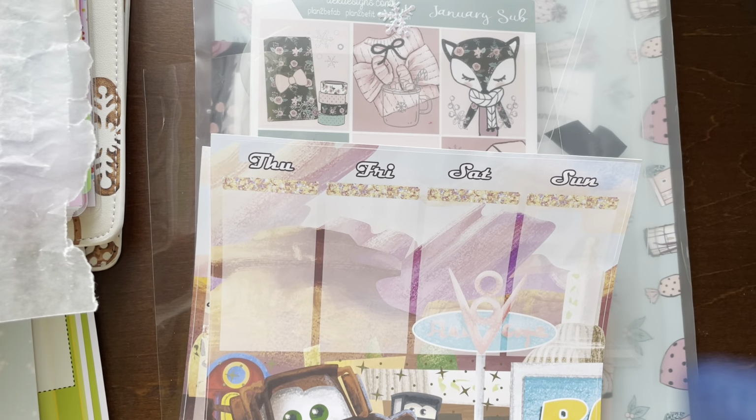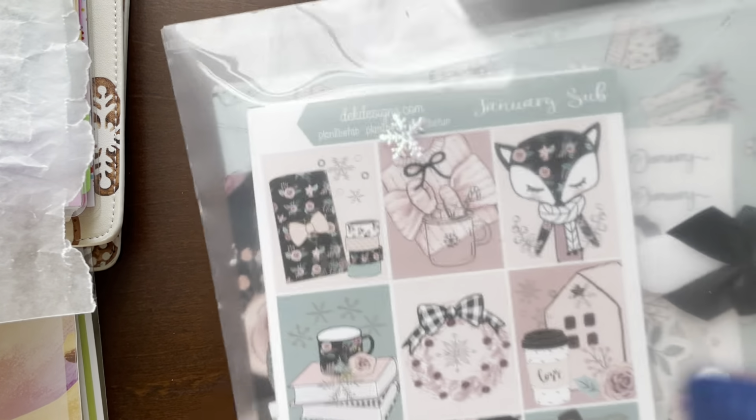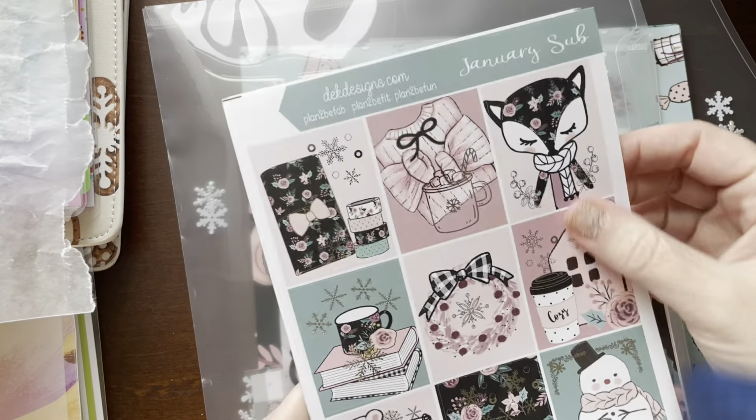Okay, last but not least, I received my monthly sub kit from DEK Designs. I started subscribing. My first kit was the November kit, but was themed for December. So this is the December kit for the month of January. So it came in this plastic envelope, and it's got snow in it, so I'm trying to keep the snow in the folder, but it has this little snow confetti. Super cute. I'll do the kits last. Get all the stuff in the sub kit.